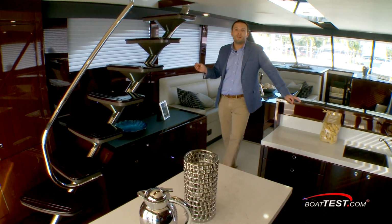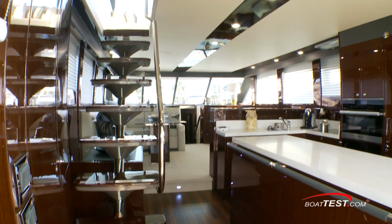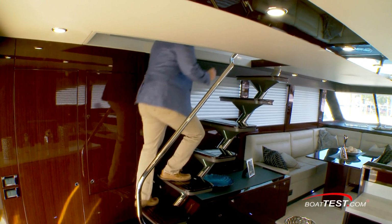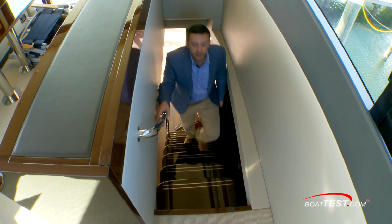That means there is no lower helm. There are interior stairs up to the fully enclosed flybridge, which is also a sky lounge. The stairs are easy to climb, have a railing, and are much safer to ascend in a seaway than would be a conventional ladder, or stairs outside from the cockpit.